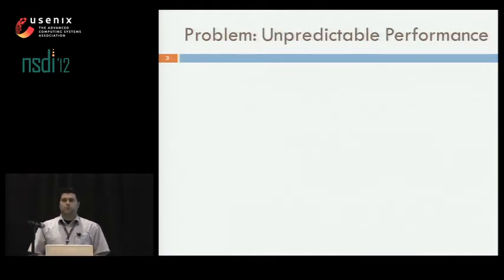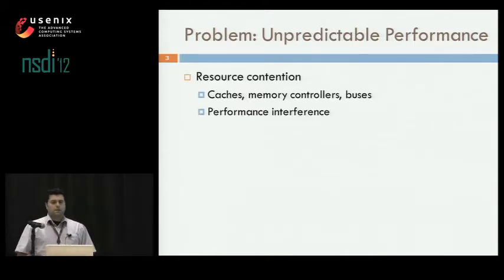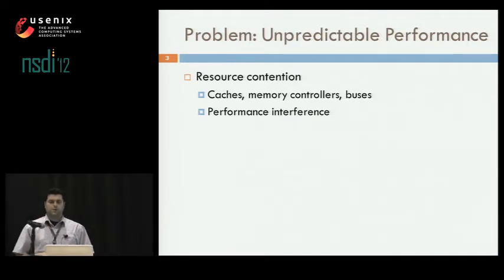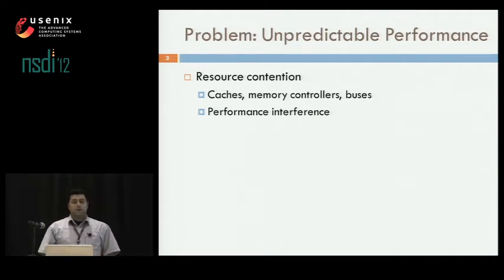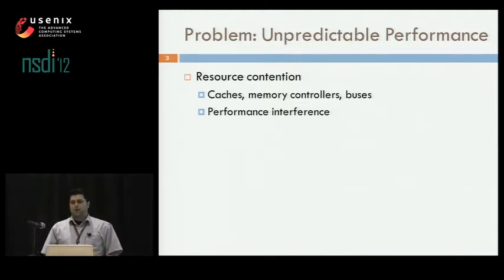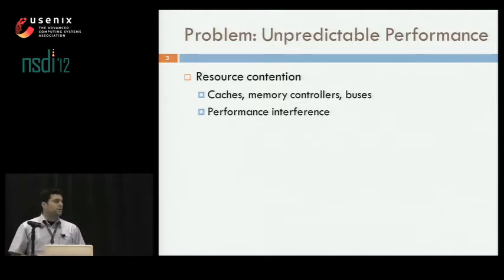And that is unpredictable performance. The concern is that if you run multiple more complex packet processing applications inside the same box, you will have unpredictable performance. An important reason for this concern is resource contention. When different applications share the same hardware infrastructure, they contend for shared resources, caches, memory controllers, buses, and this leads to performance interference that is hard to predict.